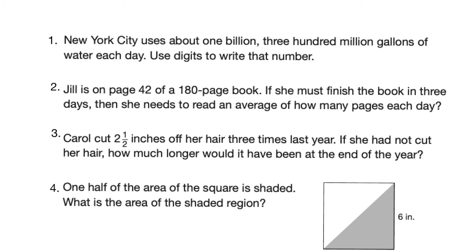And then problem 4, 1/2 of the area of the square is shaded. What is the area of the shaded region?